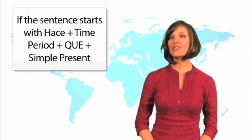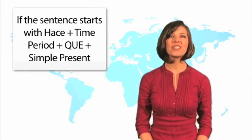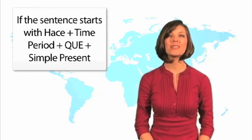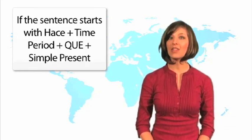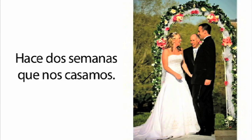Pero, ¿qué es el orden? If you start your sentence out with hace and the time period, then you're going to need to put que before your simple present tense verb, like in the first 2 sentences. You can change around the translation to be a little more literal if it helps. You could say, it has been 6 months that I have lived on a farm in Chile. Or, it has been 2 weeks that we have been married.